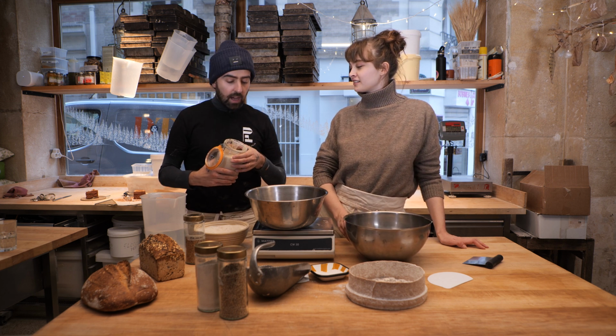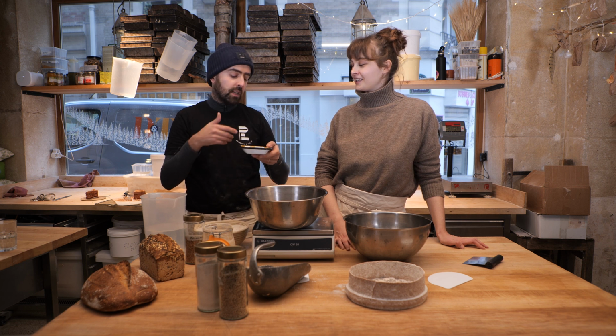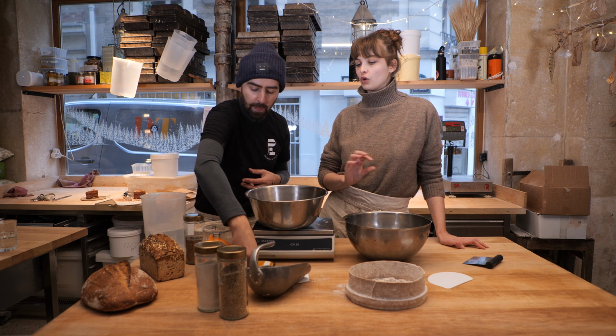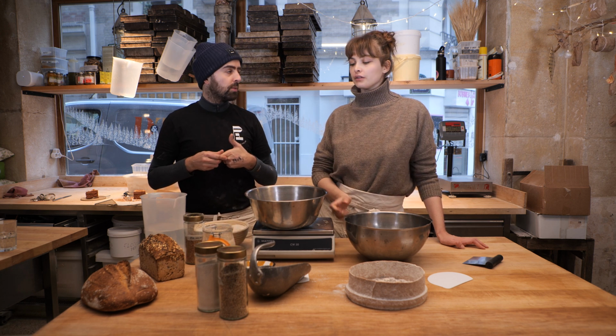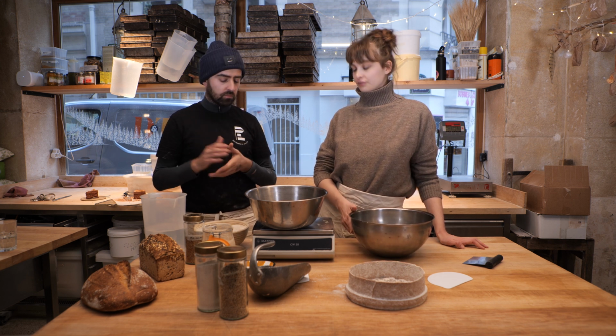And then the last ingredient is the salt. It can be fine or coarse salt, sea salt. It's a small amount, only 10 grams, so more or less around 18 to 20 grams per kilo of flour.